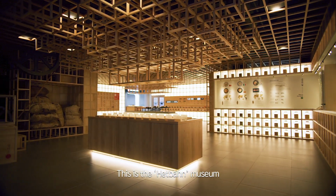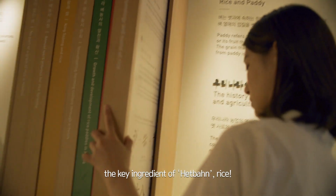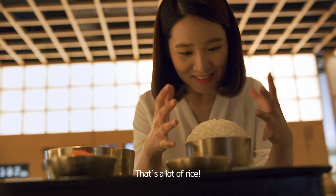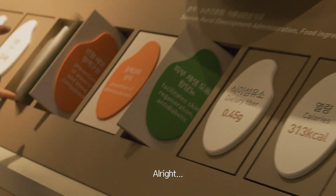This is the Hetban Museum, where you can see, feel, and also experience the key ingredient of Hetban, rice. 밥 진짜 많다. I thought that was how much you normally eat. 아니거든요. All right.